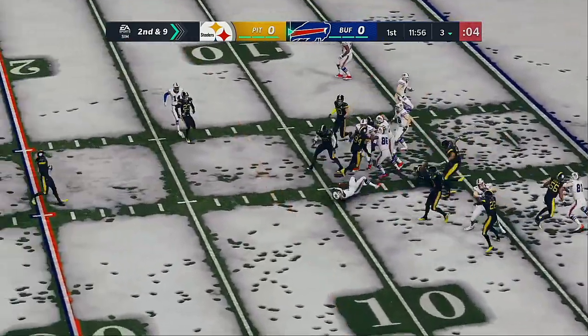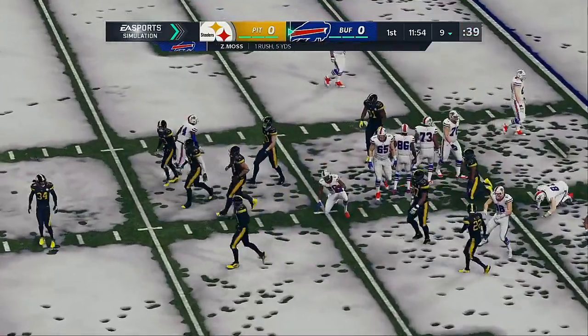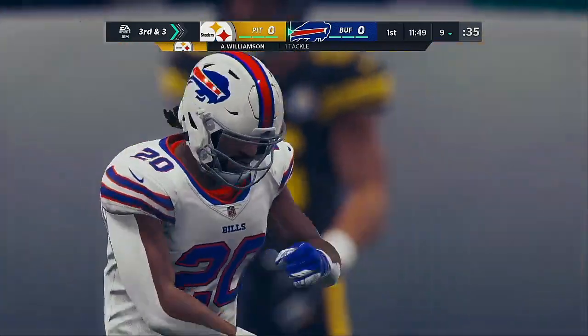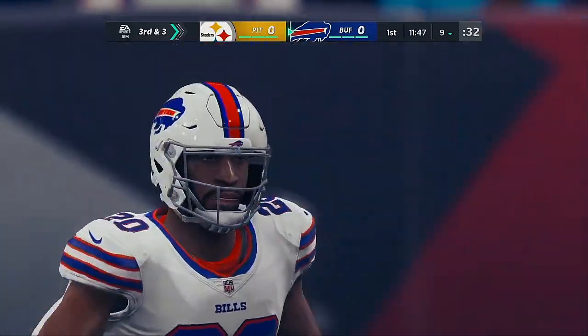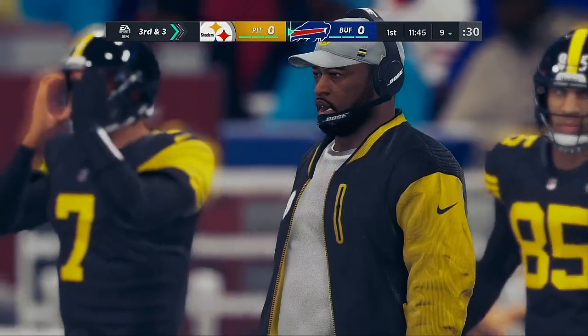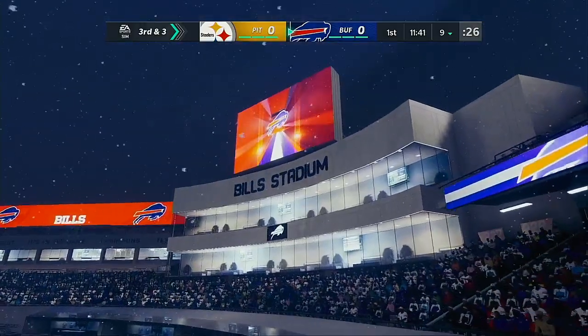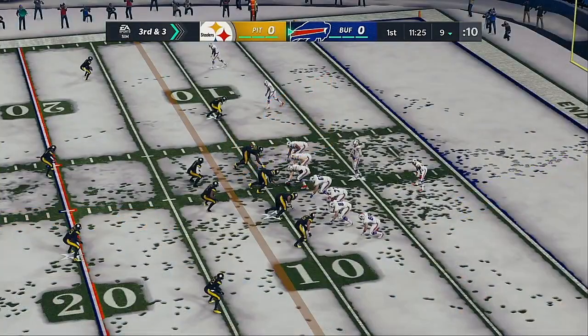Now the first carry for Zach Moss. And he'll find a little space. He gets this up near the 10. It'll be a gain of 5, but still about 3 yards shy of the first down marker, and now it's third down. All right, Brad, I know we're in the early going here, but those kind of runs, they're going to open up a world of opportunities for this offense going forward.